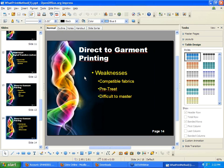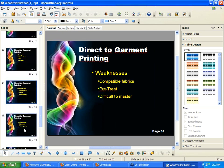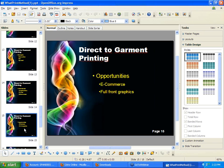Anything that has polyester in it, the ink doesn't adhere quite as nicely. You have to pre-treat the shirts, and sometimes the software can be difficult to master, and also with the application. Sometimes you have a problem with dark shirts. There are some manufacturers that claim they can do dark shirts, but they typically are pretty expensive, probably $40,000 and up for a direct-to-garment printer that consistently does dark colors.